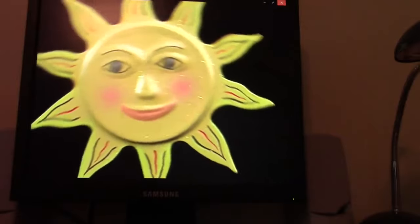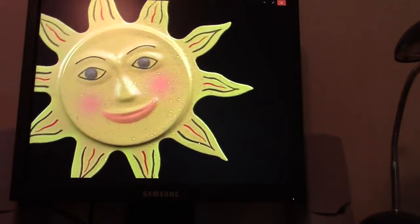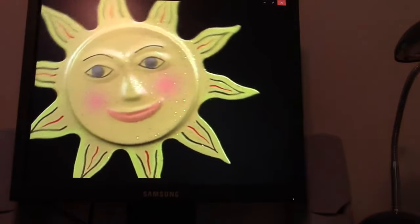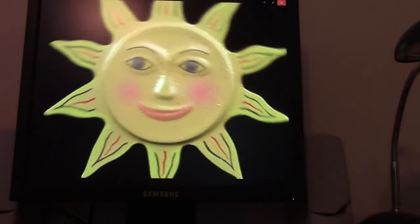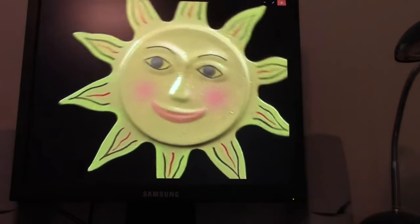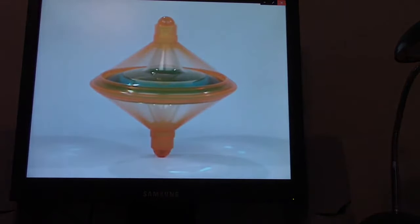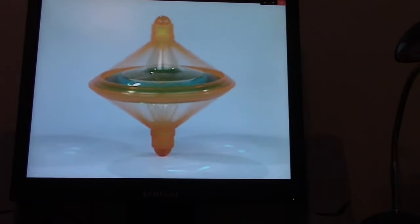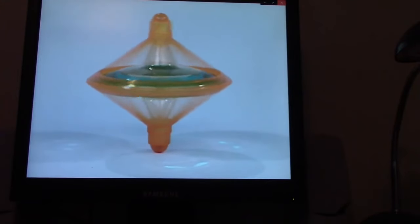That's a smiling sun pendulum. It's moving left to right and right to left. The sun is up in the sky and it shines and makes a beautiful day. Especially in July. And now we're back to the top. Now it appears to be moving. Losing its balance. No, excuse me. Tops don't lose balance. They do that when they're about to be done spinning.